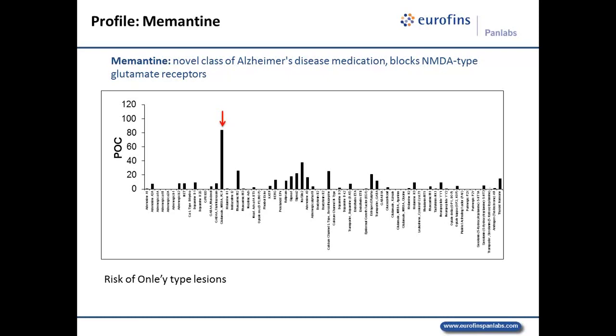But unfortunately, about 15 years ago, a program led by scientists at Merck developed a drug called MK-801, which was developed by blocking the glutamate NMDA receptor. The program never made it to the clinic because when it was tested in rats, these animals developed vacuolization in the brain, which they call Olney's lesions. This was enough to derail the program. Again, unfortunately for memantine, this is exactly what they have seen, and this was reported to the FDA last year. Just by doing the pharmacological profiling, you would have been able to predict this type of activity.